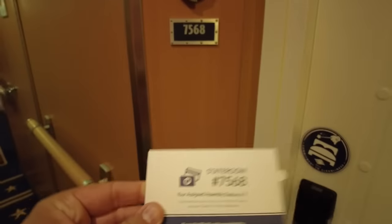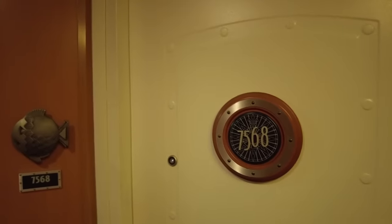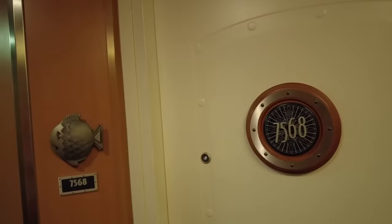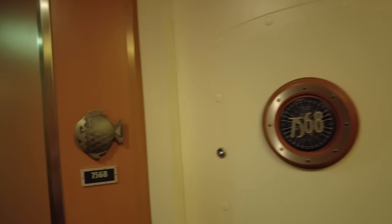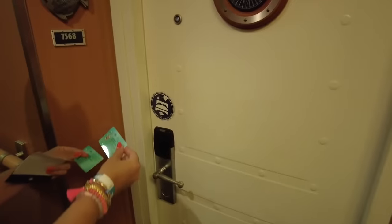I love a fun fact. So, the Wonder is the Magic's sister ship, but the Magic was actually built and commissioned first, but it had its first sailing on July 30th of 1998, after months of construction delays. It was actually commissioned in 95. Oh, wow. That did take a long time. All right, shall we see the room? We shall.